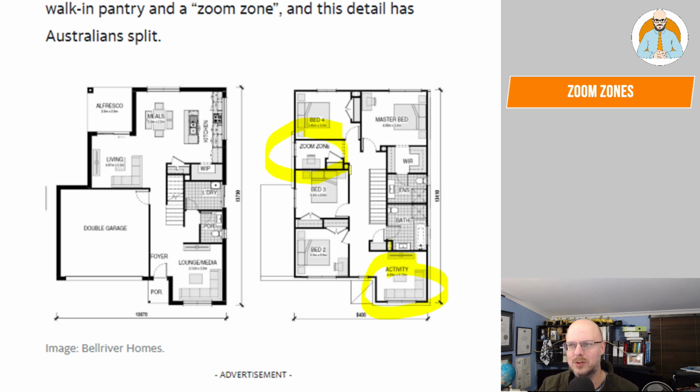What do you think, everyone? A Zoom zone? Would you rather have a Zoom zone or shave a little bit off these bedrooms and get another room in there, another bedroom? You could probably squeeze one in there. You could probably make it happen.